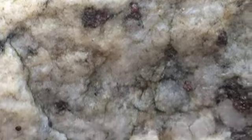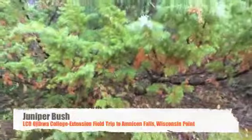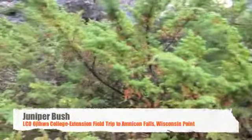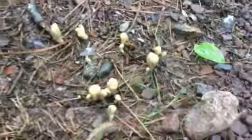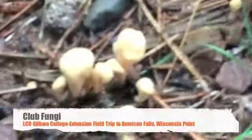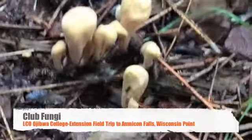What kind of pine is that? That's a white spruce. It's like beautiful bushes. Complimenting. Bub fungi. Bub fungi.